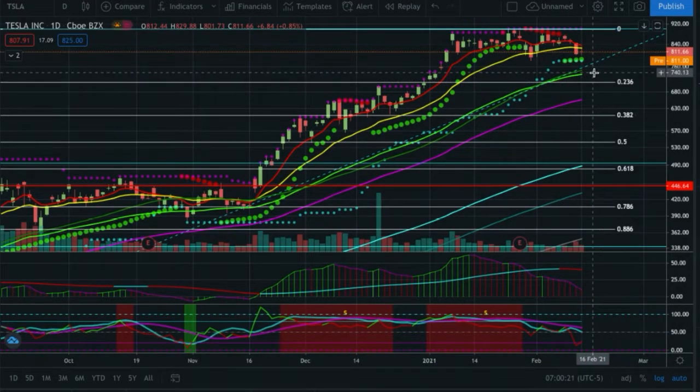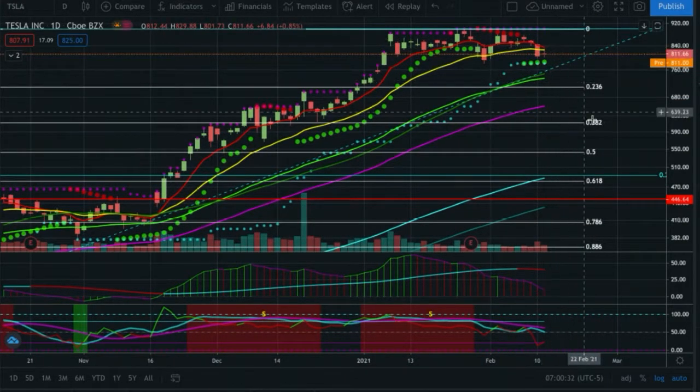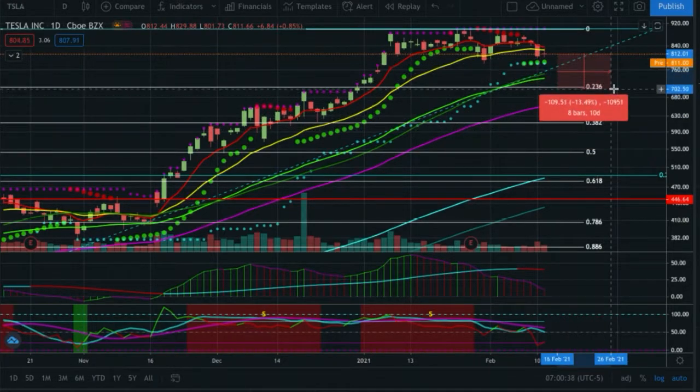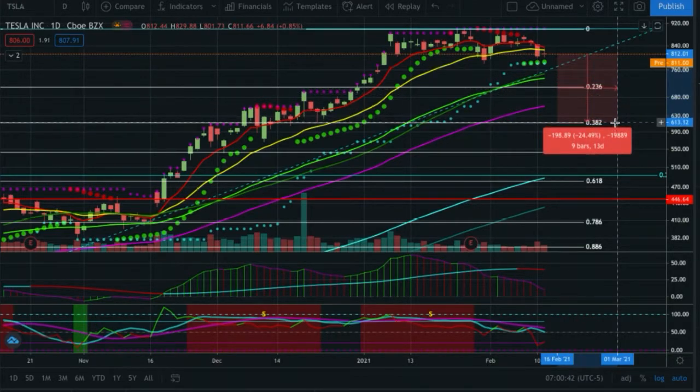Definitely. I think target wise, 740, 707, 655, 611, any of those are key target levels. But that's a pretty hefty pullback here. If we can't save this moving average from where we're at right now, I think anywhere in the 10 to 25% range.